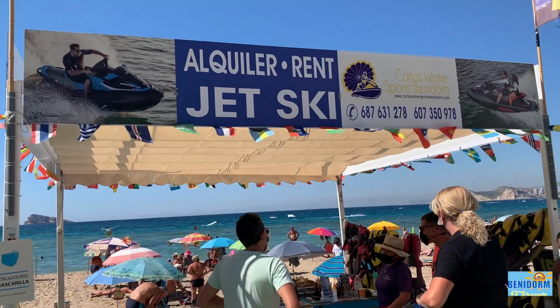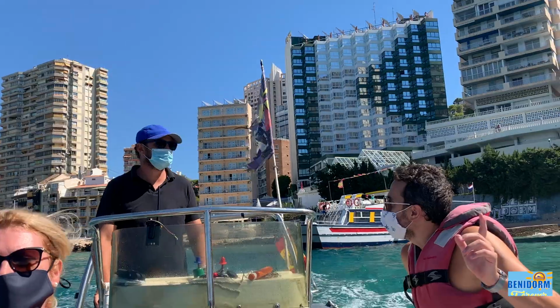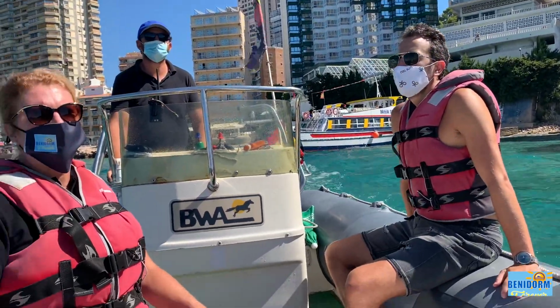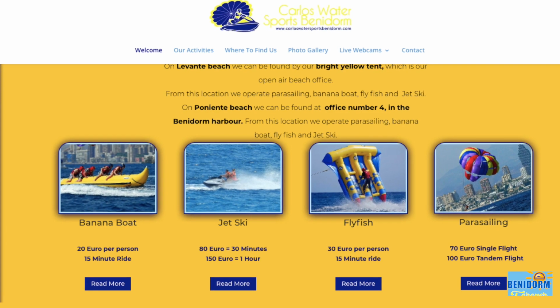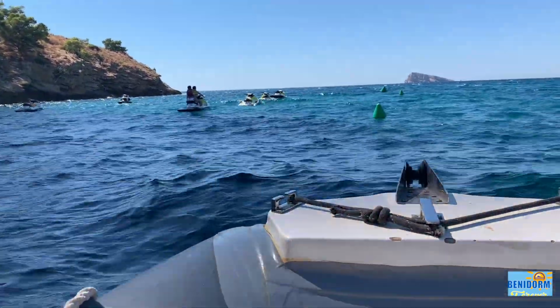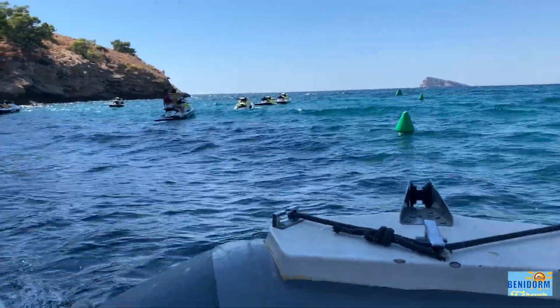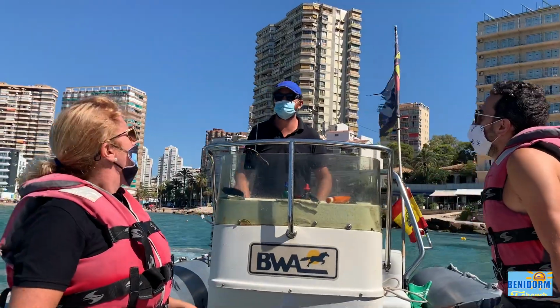Now you can just turn up, but it's best to book your slot ahead. You don't need a licence. You do need to wear a life jacket and it costs €80 for half an hour, which if there's two of you is just €40 each. Safety is absolutely paramount. The jet skis are not allowed anywhere near the beach, so you take a short ride to where they're anchored on a Zodiac.